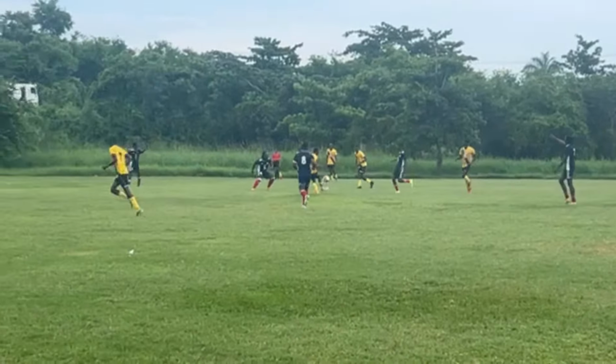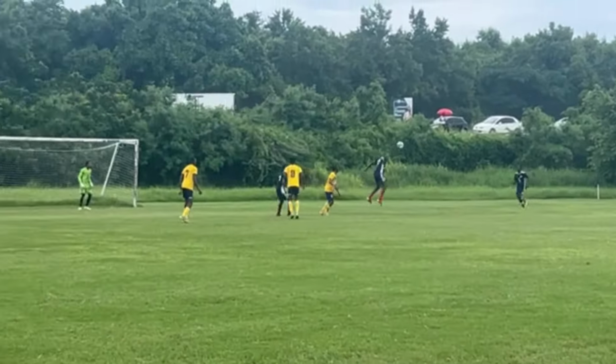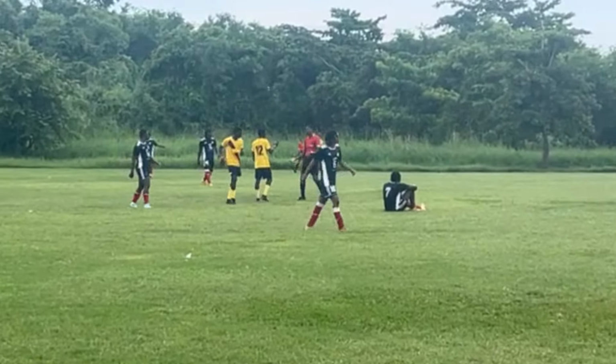South Marsh is seeming to want to go long as we are approaching the halftime mark unofficially, while Coopers Pen is doing their best to put a few passes together.